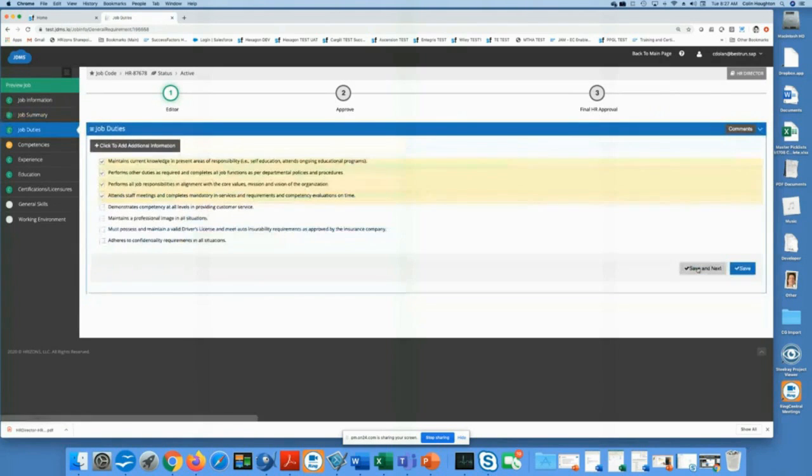A number of different areas of the system use libraries. So job duties here is an example of a very small library. If there's a larger library, then rather than making it simply an area where they can check off things here, there could be a button here that, and I'll show you that in just another example here in a moment, where you can pop up a library and do keyword searches to find the appropriate content.